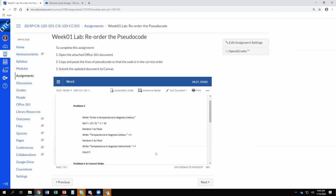Do we want to declare C is float up there at the top also? We'll talk a lot more about it next time. But basically, we have to declare those variables and tell our language what type of data they're going to hold so that it can use them effectively. So it's a really good idea for us to do that at the top. After that, do we want to input a value or write out a prompt? Write out a prompt first. That sounds good.